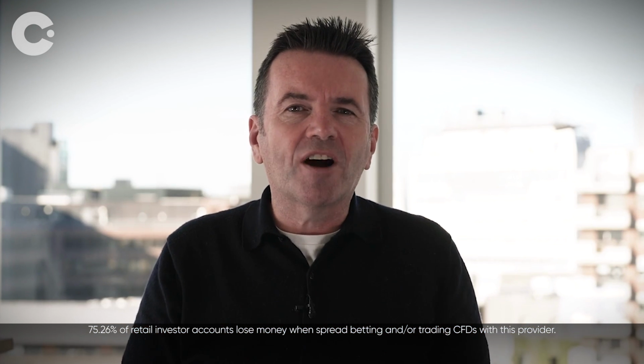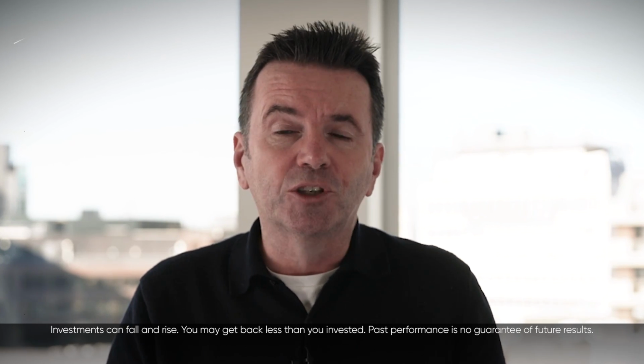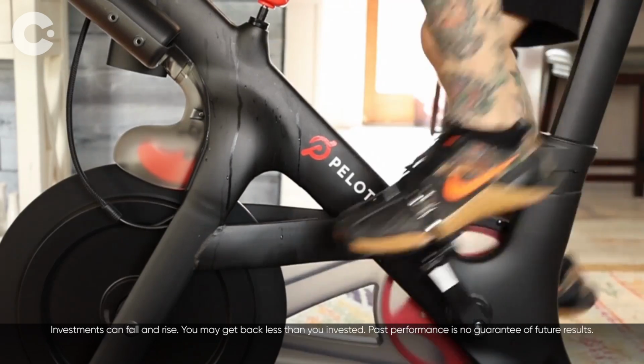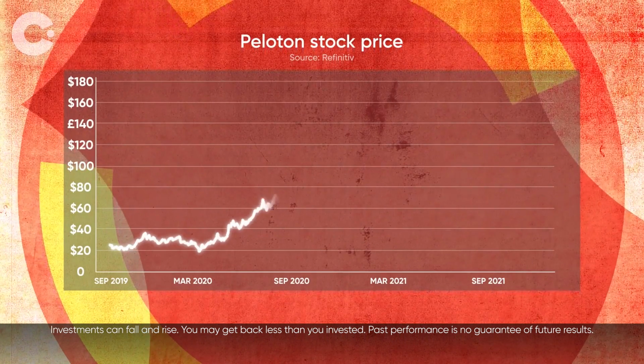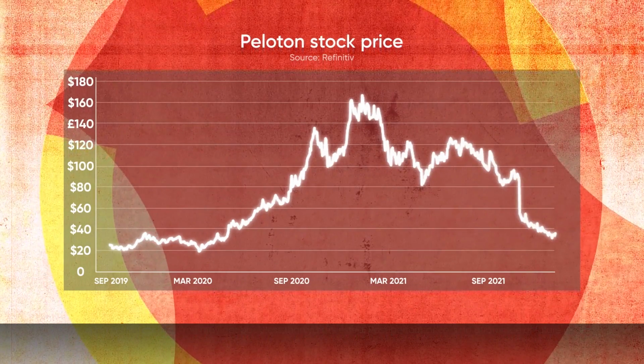Lots of people have tried to call the top of the market for these businesses and have lost out. However, all trends do come to an end eventually. A good example of this is Peloton. A top performing stock at the start of the pandemic, its stock price fell dramatically throughout 2021.